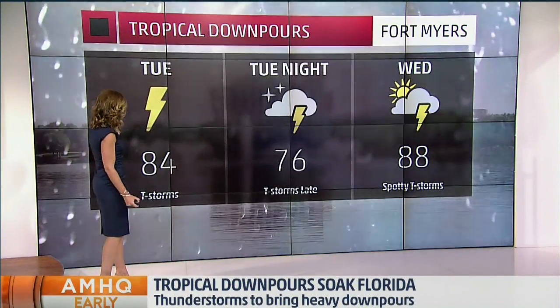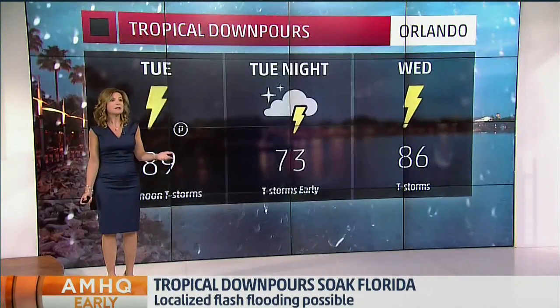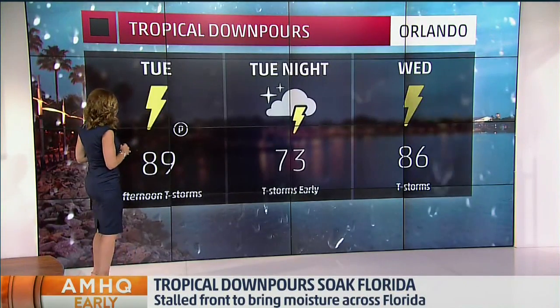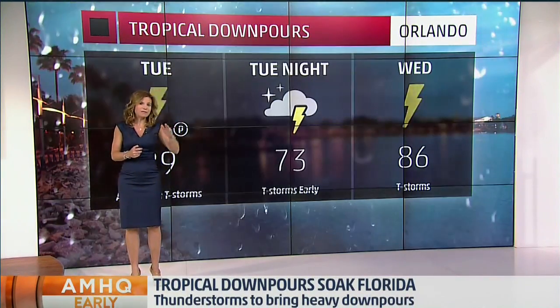Places like Fort Myers, today more storms in place, again this evening possibly, and then on Wednesday we will see some spotty showers and storms. Now Orlando, us too. Not as big of a chance of thunderstorms today, certainly more isolated, and more of the afternoon variety will be popping here, but we'll see that continuing into Wednesday as that front kind of waves back.